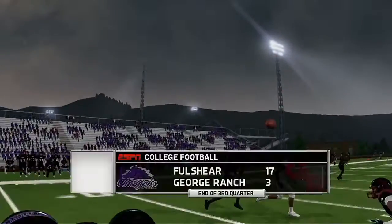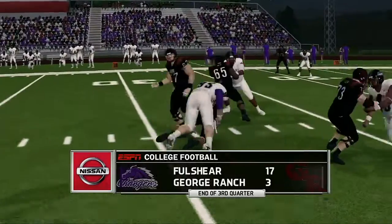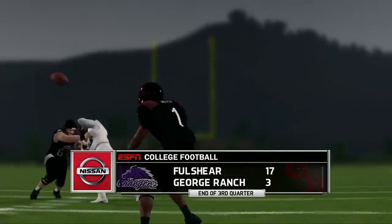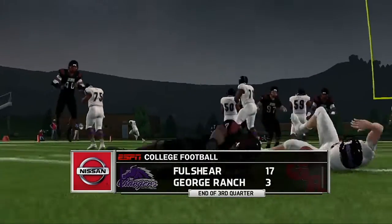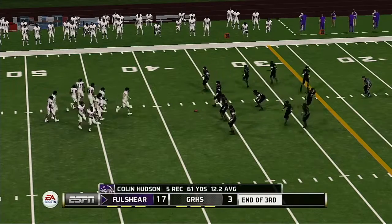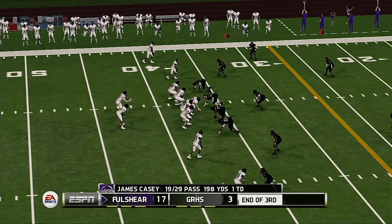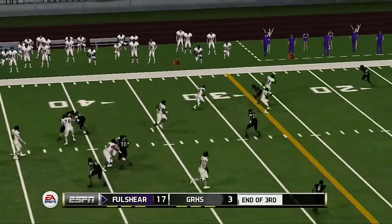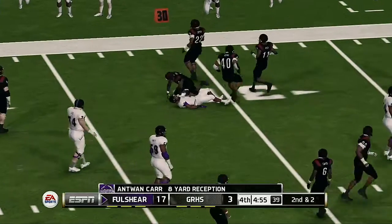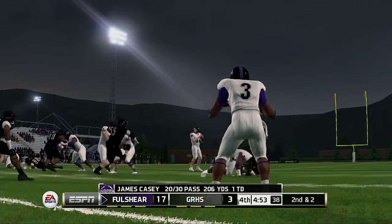It's not over yet, folks. We head to the fourth quarter. 17-3. All right, we're just about set to start action here again in the fourth quarter. You know what? After a play like that, I wouldn't be the least bit surprised if they went to the air again.